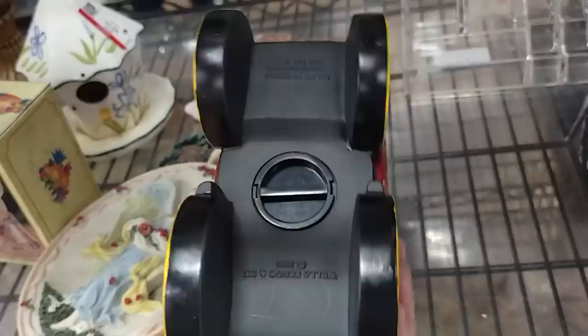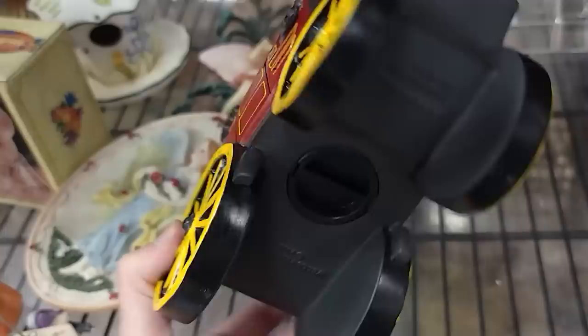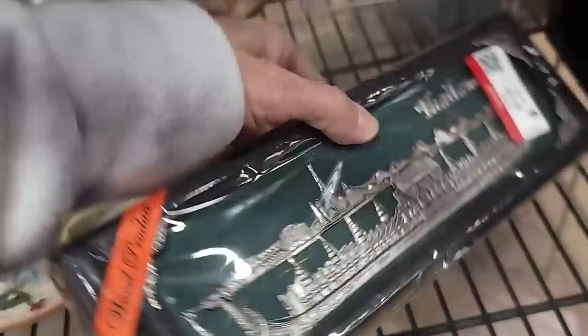This is a 2005 Wells Fargo bank. $4. Usually the Wells Fargo stuff does pretty good. I'm gonna grab that too. All right, what else? That's from Thailand.